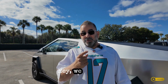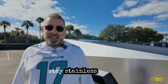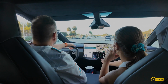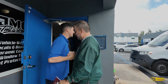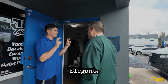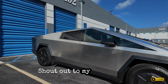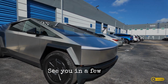Hey, what's up everyone? We just got the Cybertruck. As you can see, stainless steel, but is it gonna stay stainless steel? Probably not. We'll have a color change in about a week and a half, so stay tuned for that. Beautiful. It's such a better white. It's that nice, elegant. It's not that flat satin white. We are dropping off the Cybertruck at JMG Tints. Shout out to my boy Jeremy. This is the last time you will see it this color. See you in a few days.